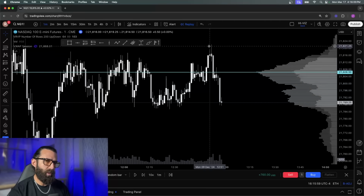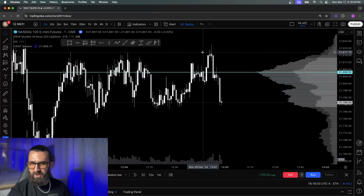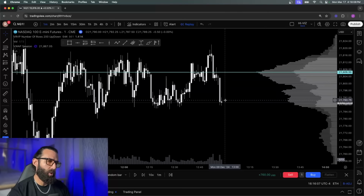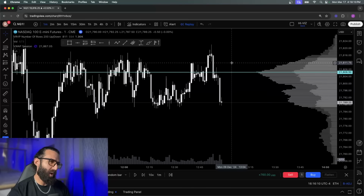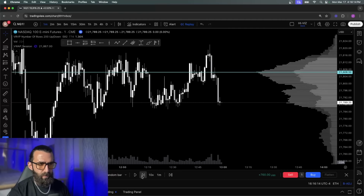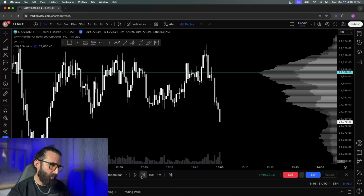Not going to take this one because we did sweep this high. Now we came all the way back to this low. This is where just a little bit of discretion comes in. We sweep a high out of consolidation, then come all the way down to the low. I don't know that I want to buy off those lows, right? We've chopped around here so much that I'm cautious that we may start to break down, like we are right here, right?